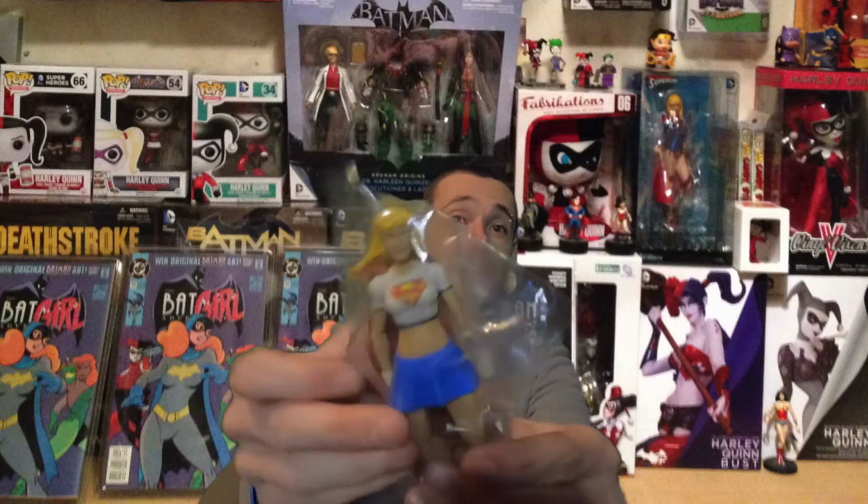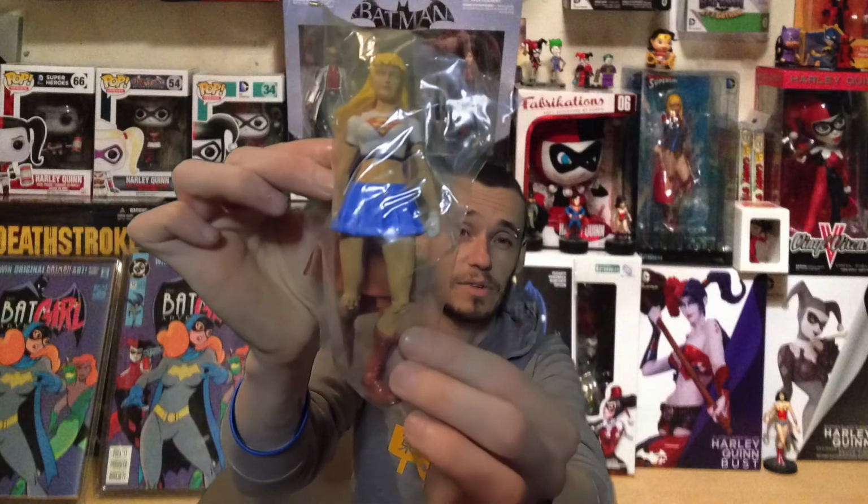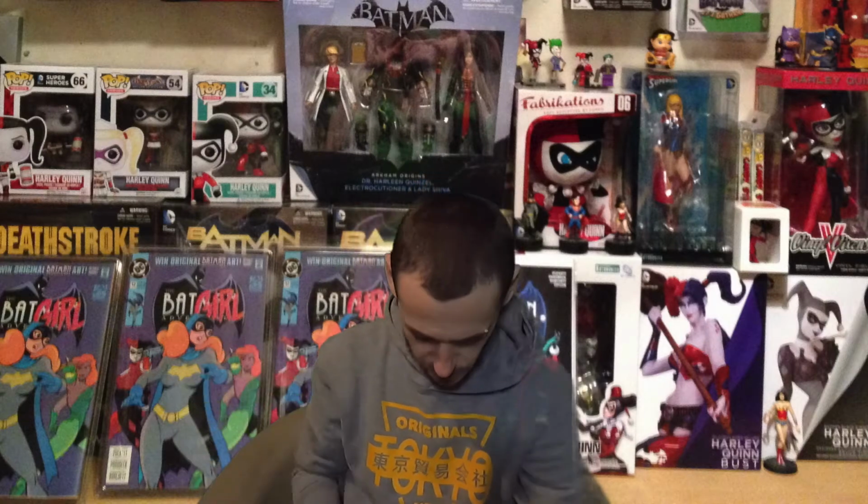In the previous video, I showed you the white Mary Marvel. Now I have the red one. I knew I picked up both of those. I have another Linda Danvers in her white t-shirt. This is the DC Universe line, which is much more articulated than the previous one, but the previous one looks far superior. The colours are a lot duller on this one.